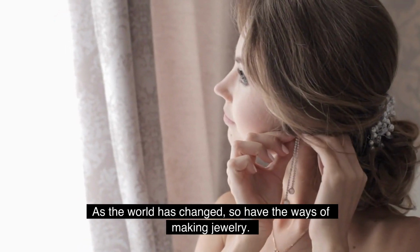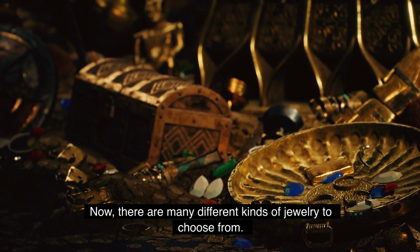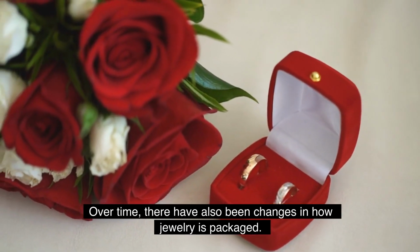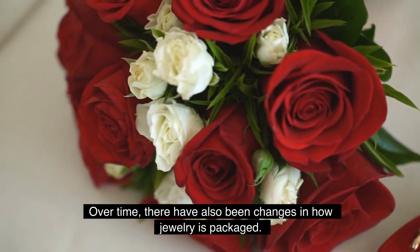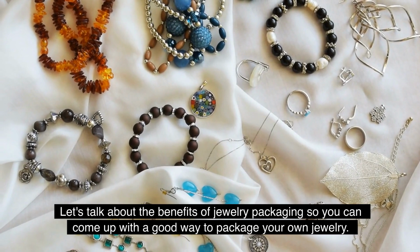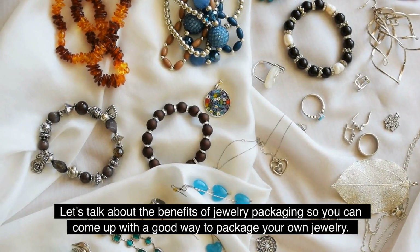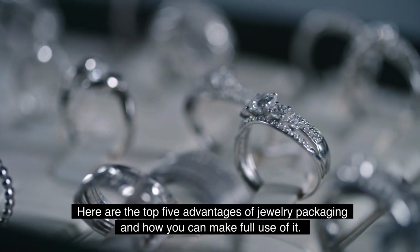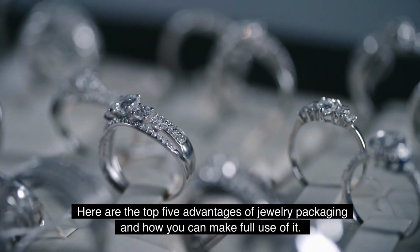Good packaging not only keeps the jewelry safe but also makes it look even better. As the world has changed, so have the ways of making jewelry. Now there are many different kinds of jewelry to choose from. Over time, there have also been changes in how jewelry is packaged. Let's talk about the benefits of jewelry packaging so you can come up with a good way to package your own jewelry. Here are the top 5 advantages of jewelry packaging and how you can make full use of it.